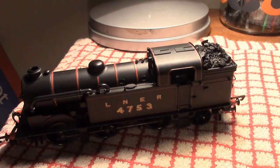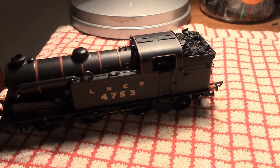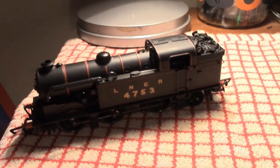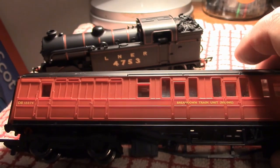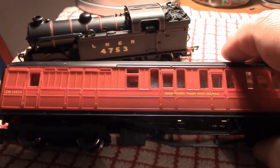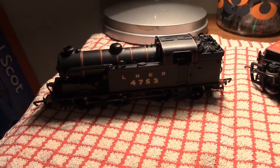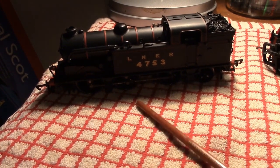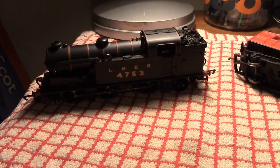Simple things like that I think really bring a model to life, and in my opinion that brings my N2 a little bit more to life. I'm not going to weather mine, I'm going to keep mine exactly as it is because I do like it as it is, and this will run along with that. This will form the formation of the R1029 breakdown set. The only thing that will be different is the livery. In the breakdown set, as mentioned, R1029, it's the N2 with the late BR crest on here rather than the LNER early stuff.